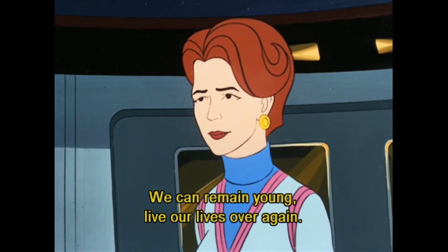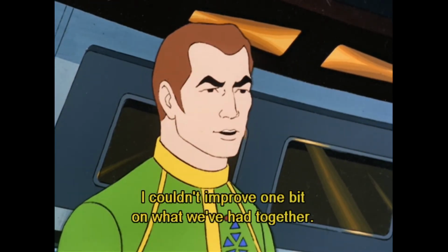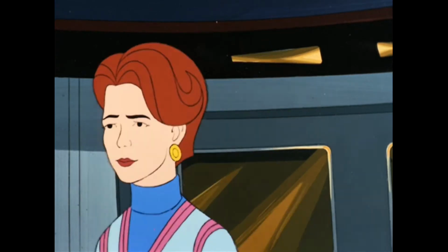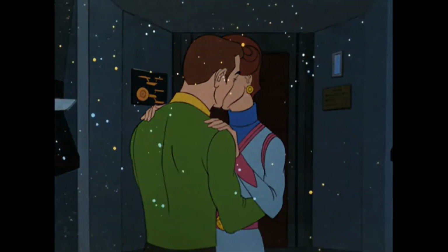Sarah wants to stay this age, but Robert says no, they lived a good life. They should really be thinking about retirement at this young age instead of going back to work again. And they kiss one last time on the Enterprise.